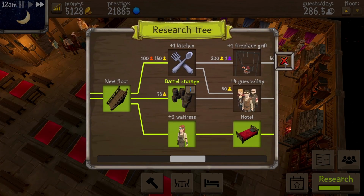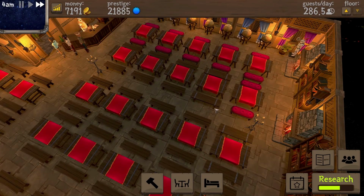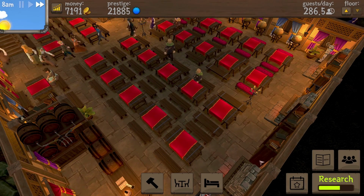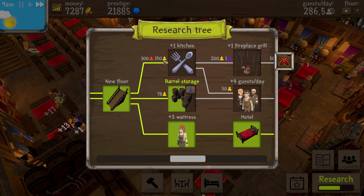So, hang on, is it Viking Day? No, it's not Viking Day. Okay, right, start the next day. So this is a regular day. This is fine. And then the day after, this is Viking Day. And by the time that Viking Day is done, that research will be done. Then we can start working on the kitchen research, which is going to require potentially another load of Vikings coming in.